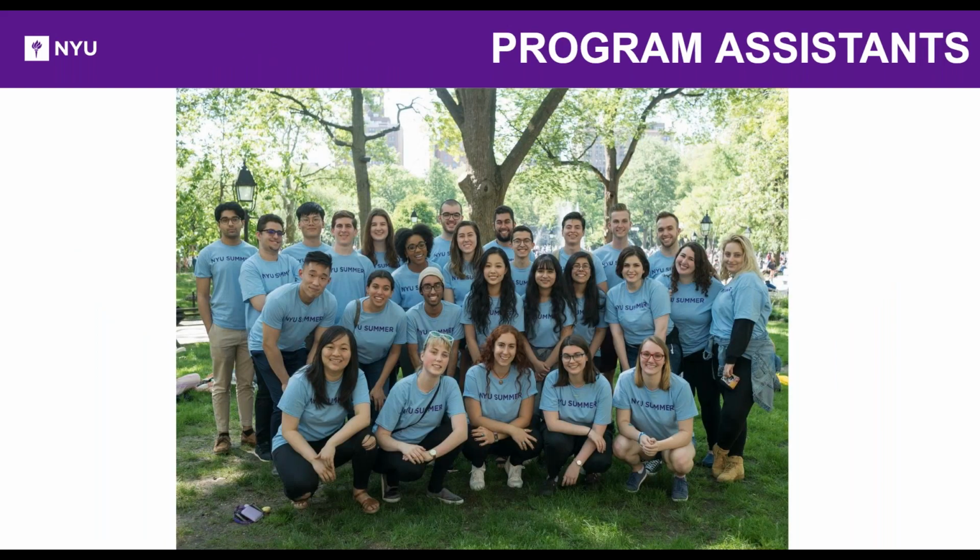In addition to the professional staff, each hall also has a team of program assistants over the summer who help with the adjustment to New York City and NYU. They are current NYU undergraduate students who were selected through a very competitive application and interview process. Some even participated in summer high school programs like the ones your student might be attending.